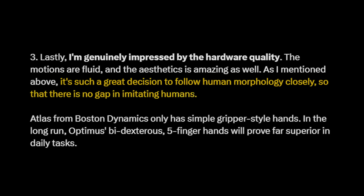He further said, "It's such a great decision to follow human morphology closely, so there is no gap in imitating humans. Atlas from Boston Dynamics only has gripper-style hands. In the long run, Optimus' biodexterous 5-finger hands will prove far superior in daily tasks, and the new hands on the robot are just looking amazing."